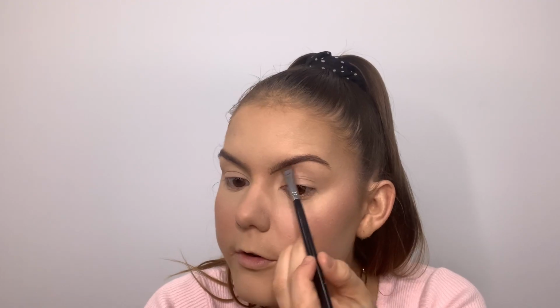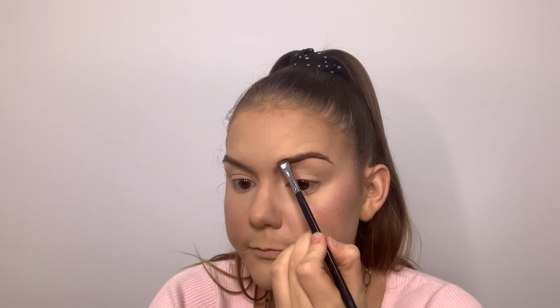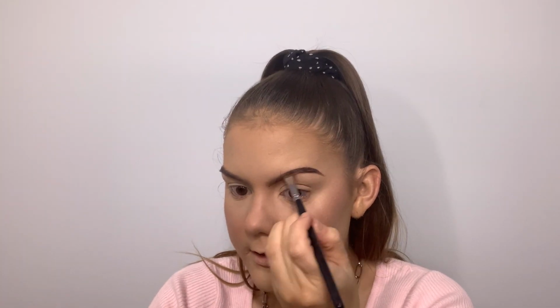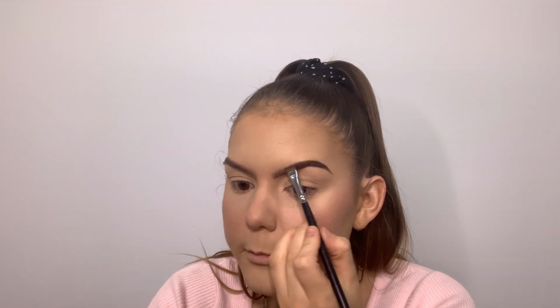I'm gonna apply this using a Morphe M165, just like an angled brush. Just start by drawing one line underneath the whole brow. And I'll sort of go back and push that product up. More of a natural blend without using too much product. Just make sure that that's nice and filled in. I like to have the tail a little bit stronger than the front. I'm going to pull whatever's left down to the front.